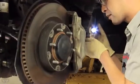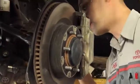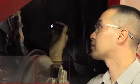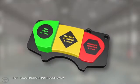Your Toyota service technician has been specifically trained and certified to quickly determine whether or not your brake pads need replacing. This brake pad wear guide illustrates 3 key levels of brake pad wear.